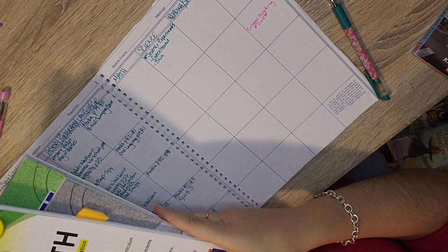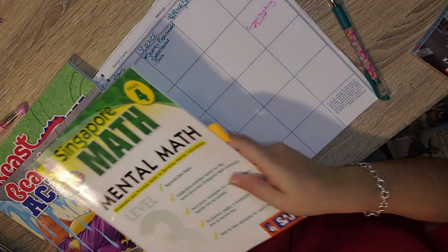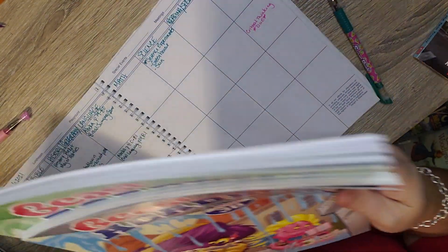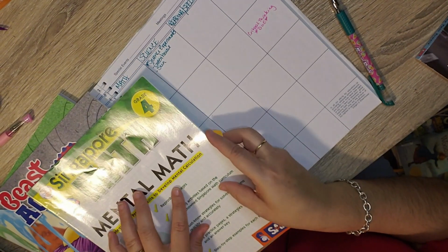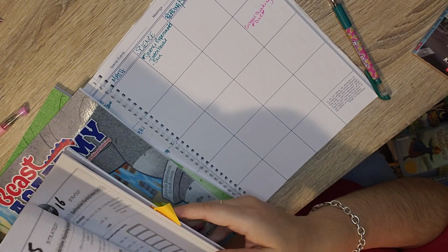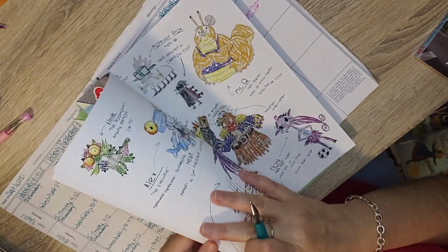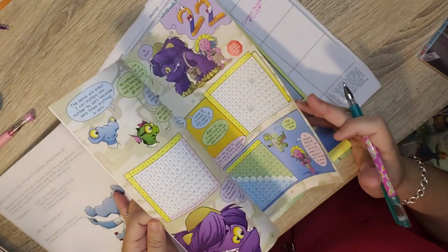For math, we are starting on Beast Academy 3B. We did finish our Singapore last week, and she took the test on it and did really well. And so we're going to skip over to Beast Academy, but we also do mental math two days a week. So she needs to do, okay, Beast Academy. We're beginning with 3B, so this is multiplication, which we should fly through.